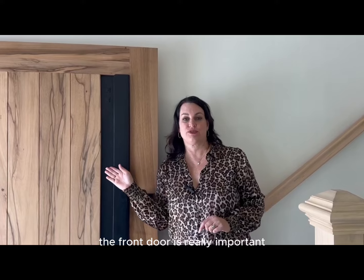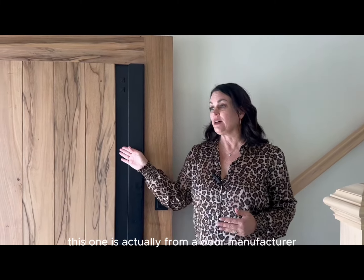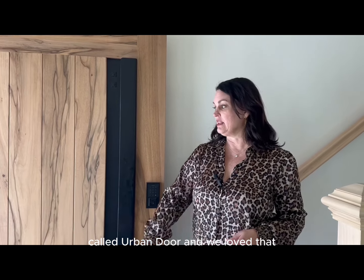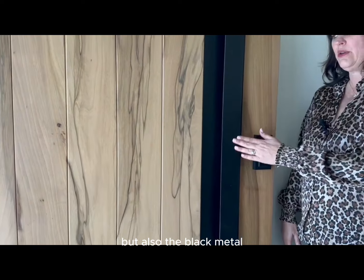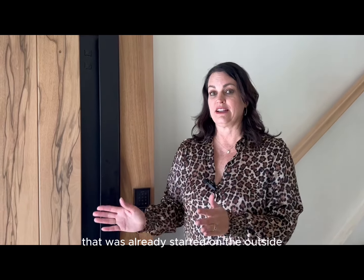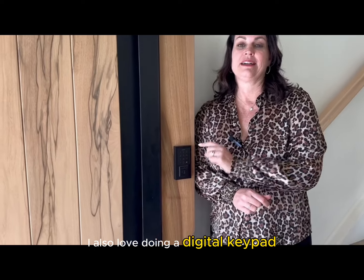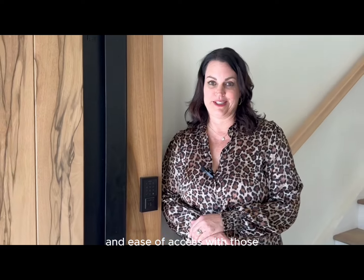The front door is really important because that's the first thing people see when they're coming in. This one is actually from a door manufacturer and distributor in Tustin called Urban Door. And we loved that it had a contemporary look with the natural wood, but also the black metal that brought out the Spanish look and feel of the home that was already started on the outside, so we brought it over here too. I also love doing a digital keypad because buyers love technology and ease of access with those.